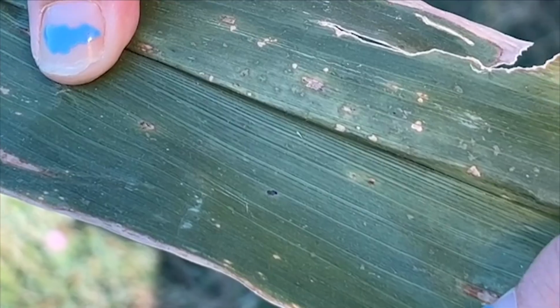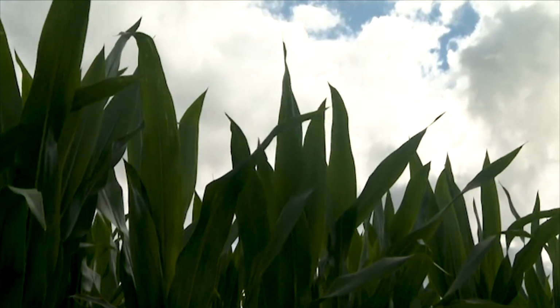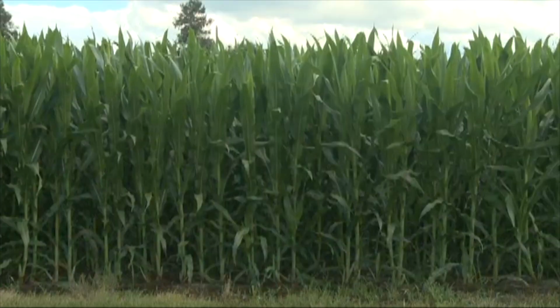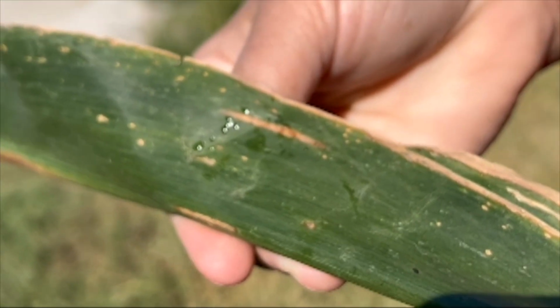It's drawing a lot of attention because this is the earliest that we've seen tar spot in Nebraska. But I want to caution everyone who's alarmed about it that this has been normal in other states where they've had the disease for several years, and now so have we in some of those eastern counties. And so I think early development of tar spot is probably going to be more normal for us moving forward.